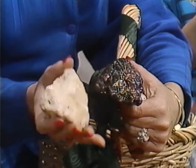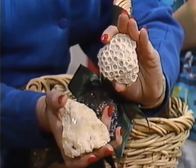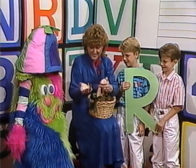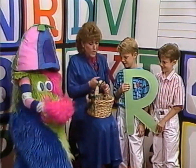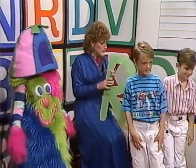This looks like maybe some coral or something. Oh, this rock came from the ocean. Holy rock. Well, thank you, Snoothy, for bringing us the rock, because that's what the boys have here. They have the letter R. Thank you, Trey and Jeremy, for holding this R for us.